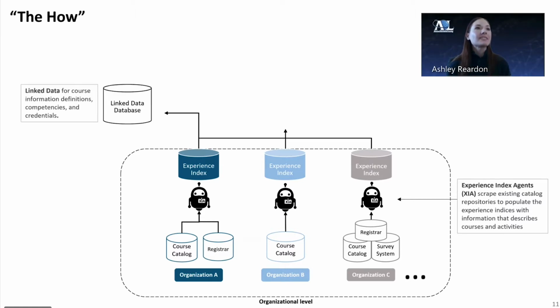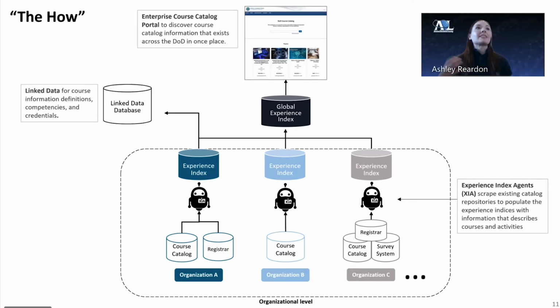I wanted to emphasize here that we want to minimize any impact on the organizations. So again, they'll have the opportunity to choose what they want to share across DoD. Then by linking these course catalog pieces of information to common definitions and competencies and credentials, we can start to get a better understanding of the context of these opportunities. So taking all information from all the organizations, this all gets federated up into a global experience index, like a giant bucket of metadata. This is all made visible through the Enterprise Course Catalog portal, which I just briefly walked you through.